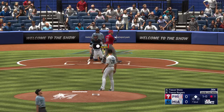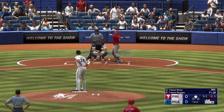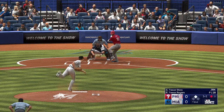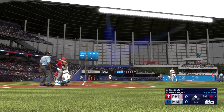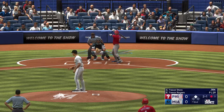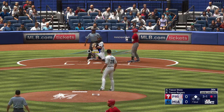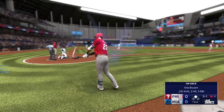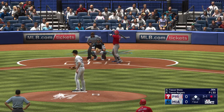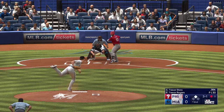To the left side, but it is well fouled. And a 1-1. Check swing, no appeal. 2-1. One out and a runner at second. Next one is off the plate. And that's ball three.